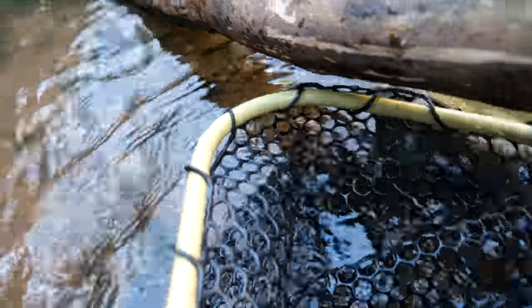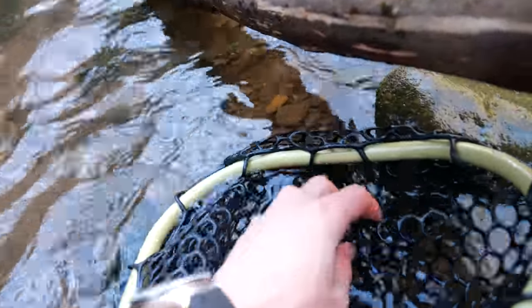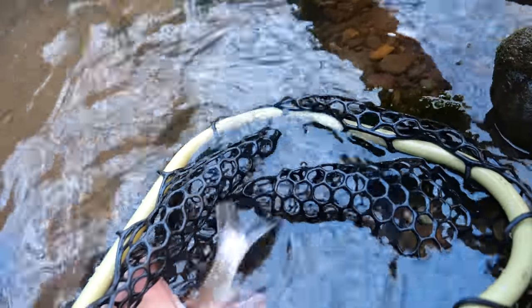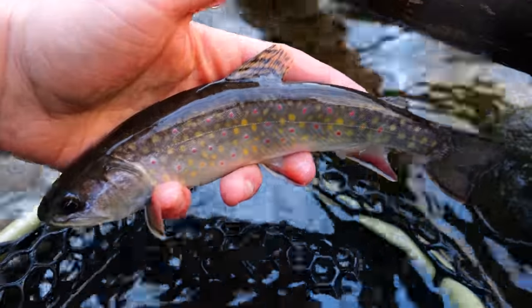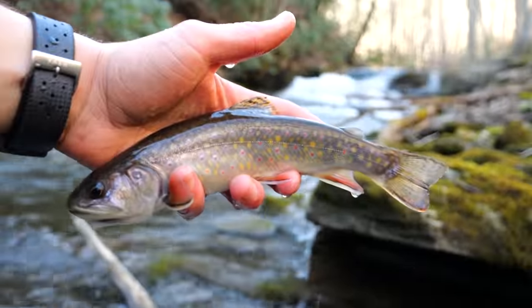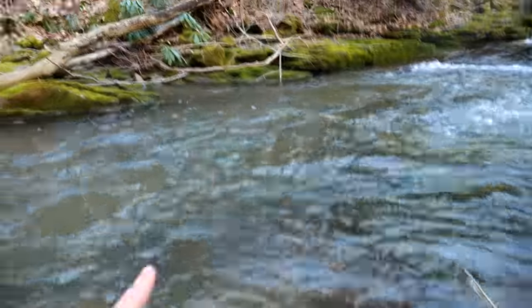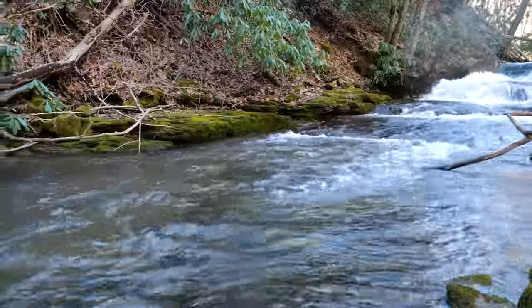Guys, got me another one. Another really good fish. Not quite as big as that last one, but he's probably an 8-inch fish or so. If you'd let me hold him up here, relax. Look at that fish. That one's got a little bit more color to him. Gorgeous fish. Waterfall is the backdrop. Whoa. Well, he's gone. I caught this one right over here in this pocket. I bet there's going to be one up here too, but we'll see.